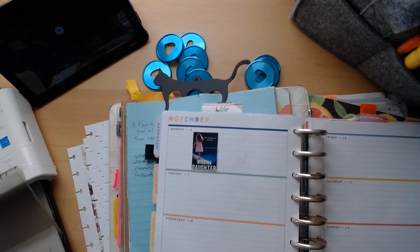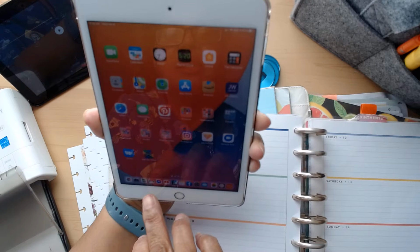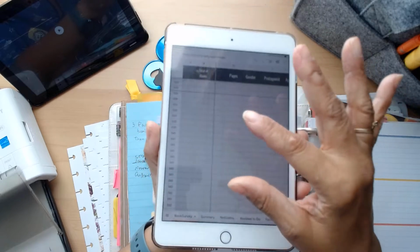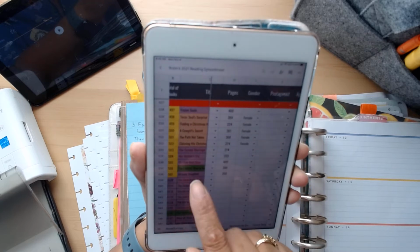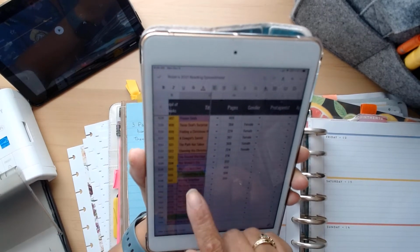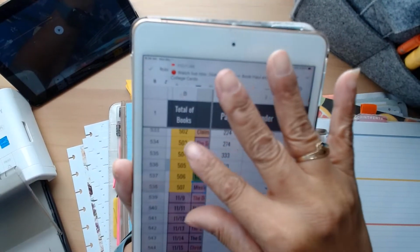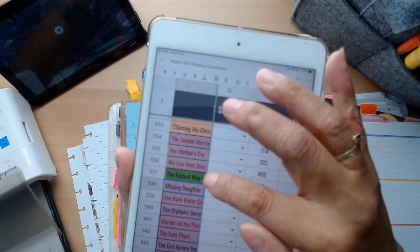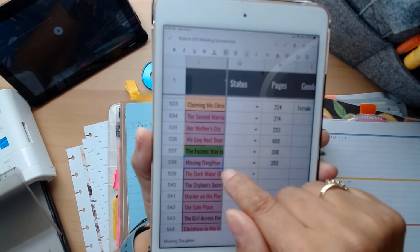I'm just trying to locate my iPad. It's behind me because it was charging. So I'm tracking my books in my spreadsheet, and according to my spreadsheet, I have finished We Live Next Door, so I don't have a cover for that. I finished The Missing Daughter, and oh, I'm sorry, you probably can't see that. Let's make it bigger. I finished We Live Next Door, so I have to print a sticker for that. I mean, a book cover. And The Fastest Way to Fall.